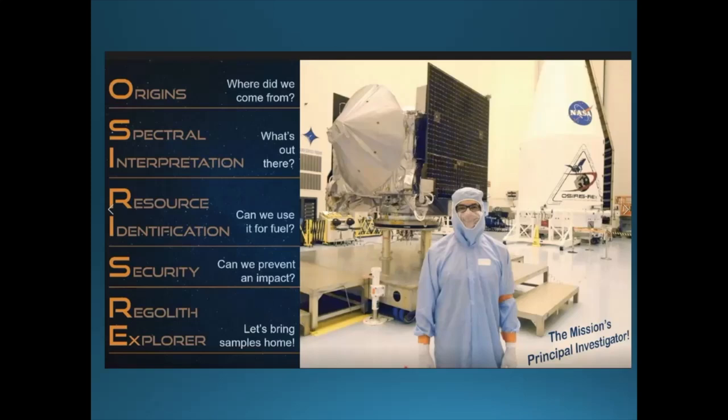Their spectral interpretation: what's in the asteroid, what's it made of? Resource identification: does it contain material that we can use for fuel, such as water, organics, and precious metals? Security. A big one here, as I said: can we prevent this asteroid in particular from hitting Earth?